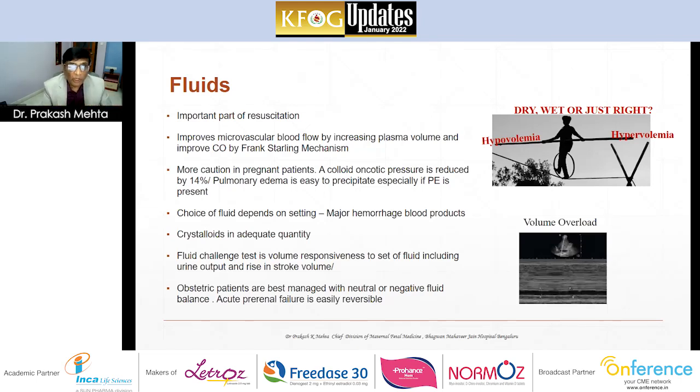Now, most of the time, obstetric patients are best managed with neutral or negative fluid balance, because even if an acute pre-renal failure comes in due to negative balance, it can be easily reversed. Whereas if you give her more fluid, she'll go into pulmonary edema. Next slide, please.